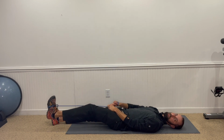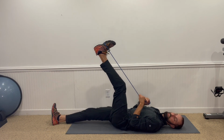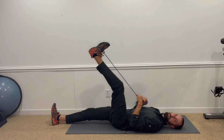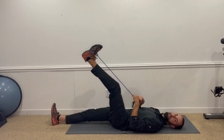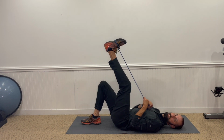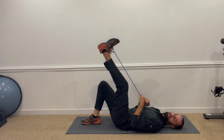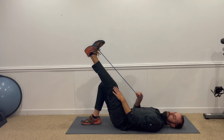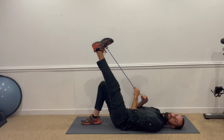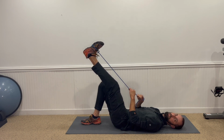You do not have to go all the way back down. You can if you want to, but you just want to be going gently in and out of that stretch. Just like that. If this bugs anything, you can bend your other knee and do it that way. That'll allow you to get that leg up a little bit farther. You see how my knee was bent there? We want to keep it as straight as we can. Just a nice, easy in and out of that stretch.